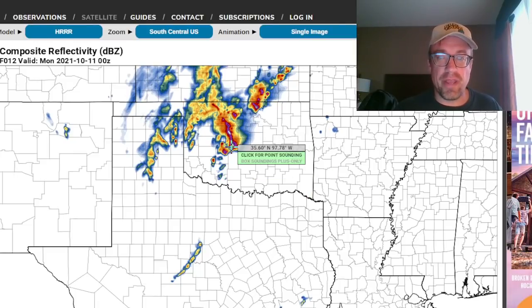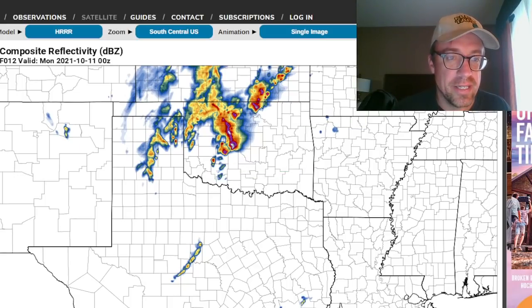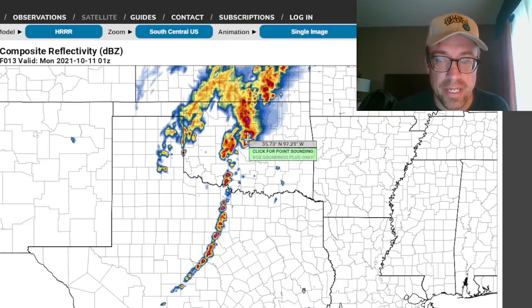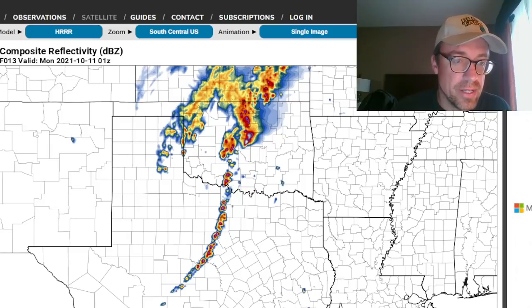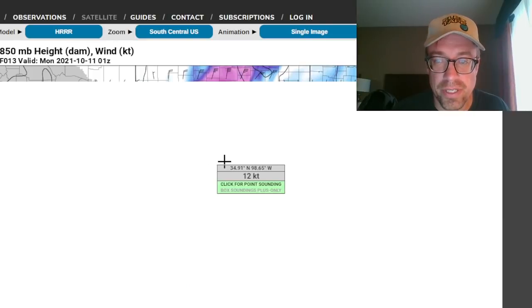HRRR is in agreement with that, with these supercells here anchored along the nose of that low-level jet. These definitely could have tornado potential as they approach Oklahoma City. Looks like 7 to 9 p.m., maybe even a little bit earlier. But these are the storms that will likely be producing big-time tornadoes there across central Oklahoma, pushing into eastern Oklahoma as well.